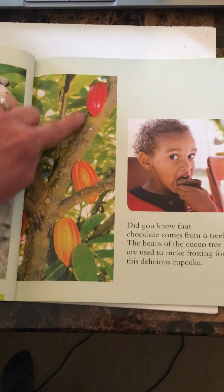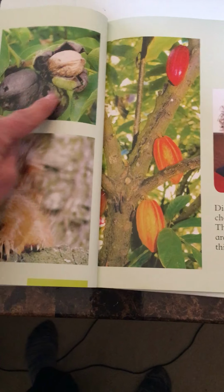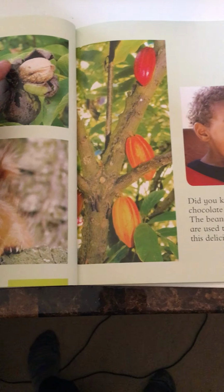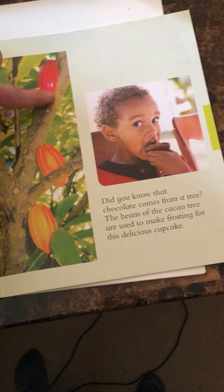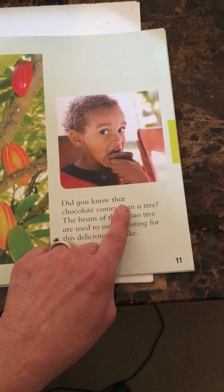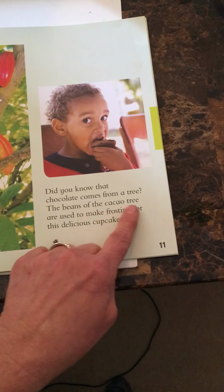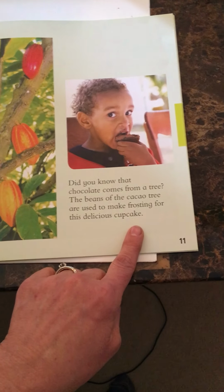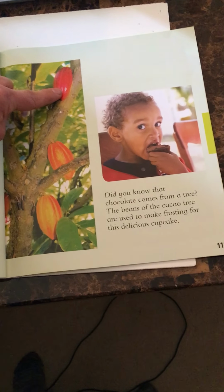Here's some special nuts. Now look, these nuts are growing on the ends of the branches up where the leaves are in the crown of the tree. But these nuts are growing on the trunk of the tree. Did you know that chocolate comes from a tree? The beans of the cacao tree are used to make frosting for this delicious cupcake. See there? These are cacao beans.